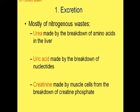Okay, so the first thing is excretion. Mainly what we're trying to get rid of are what we call nitrogenous wastes, which are molecules that have nitrogen in them. There are three different kinds of nitrogenous waste: urea, uric acid, and creatinine. Urea is made when we break down amino acids. Uric acid is made if we break down nucleotides, like molecules from DNA and RNA. And creatinine is made if we break down creatine phosphate, which is an energy phosphate carrying molecule in muscle, which we haven't talked about yet.